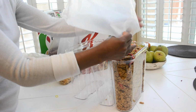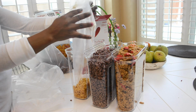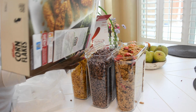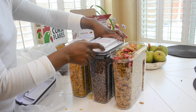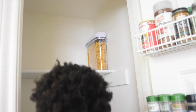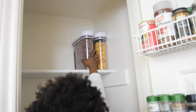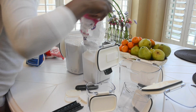Next, I emptied out all of our favorite cereals into a set of Exo's BPA-free cereal dispensers. It's easy enough for us to use, and most importantly, we can see when we're about to run out of a certain type of cereal. Don't you just hate when you grab a box of cereal off the shelf and it's pretty much empty? Well, I know that won't be happening in our home anymore.